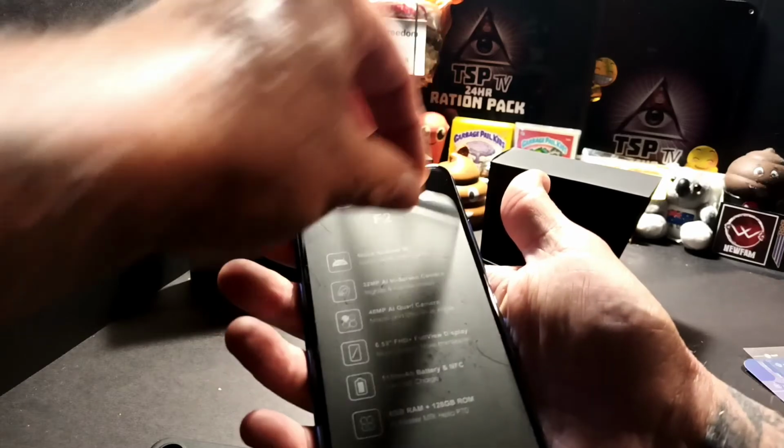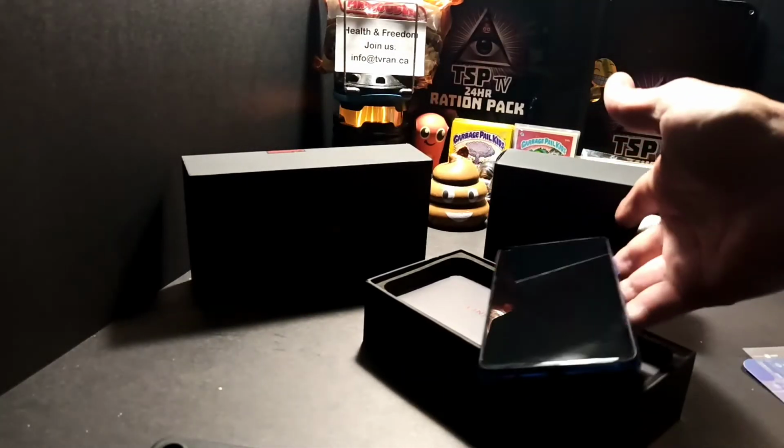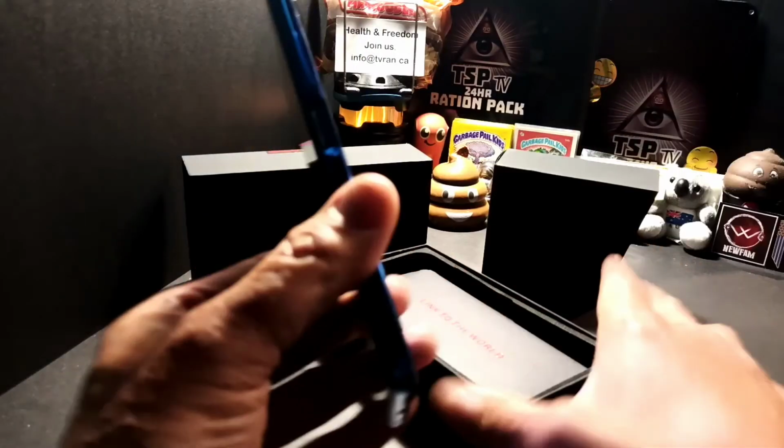So let's take off the screen cover. And another thing it comes with factory fitted is its own screen protector. So I'm not going to take that off because I do like a screen protector on my phone. So once again, let me turn that over and stick that on. So that is the phone itself.